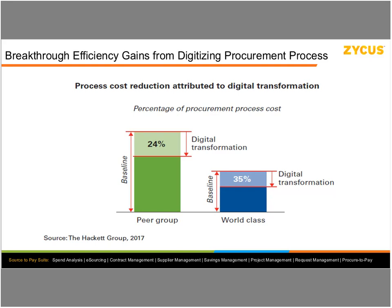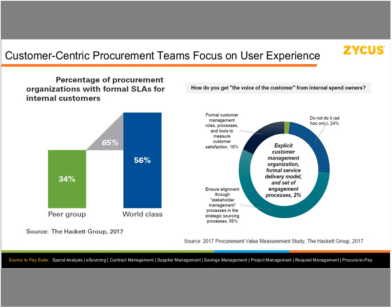Now, even for the peer group overall, this digitization opportunity represents the potential to close the gap on those world-class performers. So efficiency gains incrementally on the order of about a quarter, at 24%, are still substantial even for the run-of-the-mill or average procurement team out there. So really a compelling opportunity in those respects.